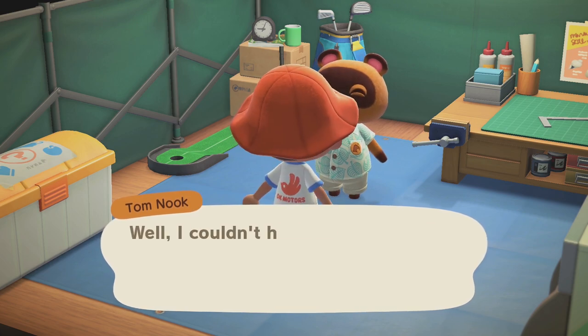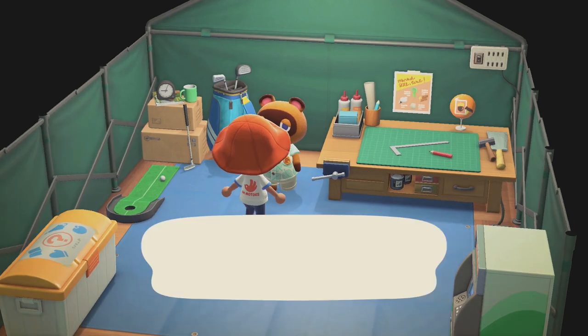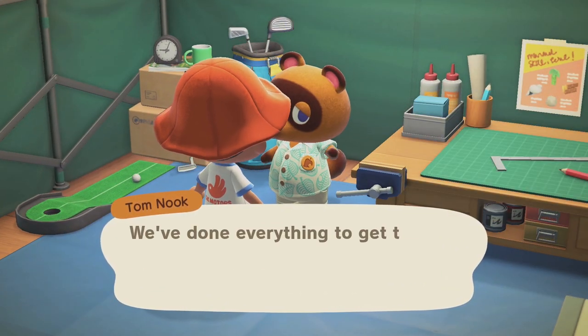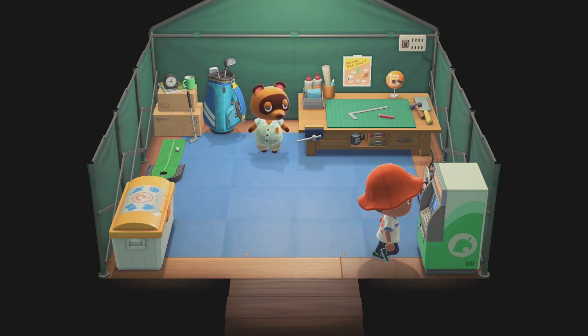Nice. Thank you. Thank you, Mr. Nook. Are we just zooming out? That was weird. All right. Let's talk to him one more time, see if there's anything else we can do today, but probably not. Ceremony. Nah, I don't have time for a ceremony, Nook. I don't have time for that.